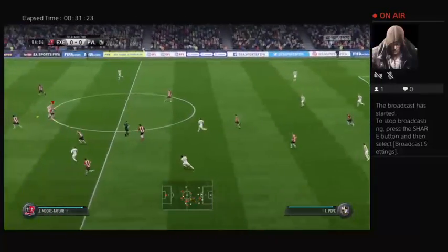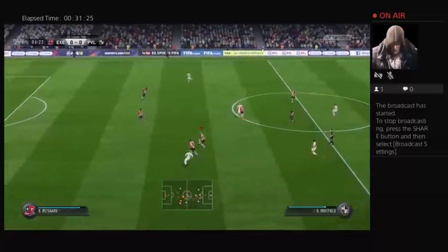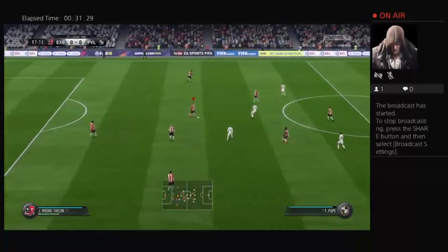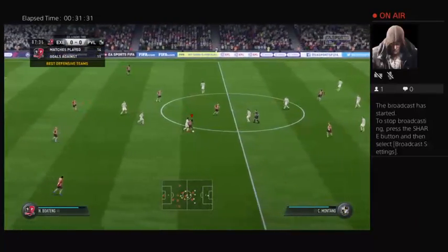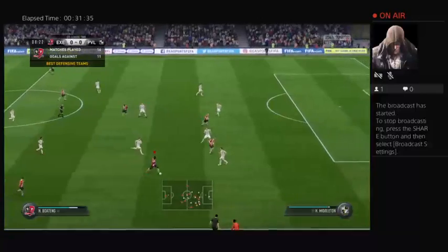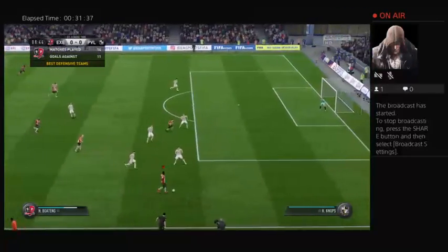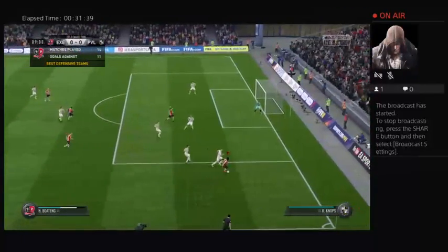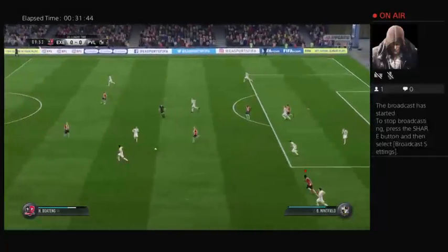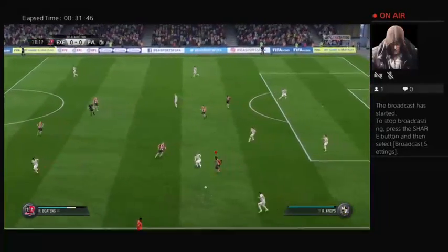Just cleared downfield, not a proper pass, because the pressure is so intense. Good defending. Well, we know the qualities of this home team today, Alan, don't we? They're so strong defensively, best defensive record in the league. And I think what makes this team so hard to beat is the fact that everybody works hard out of possession. It starts at the front with the strikers.